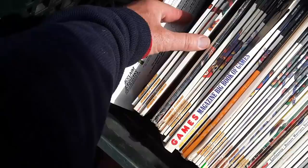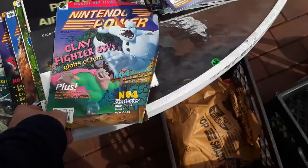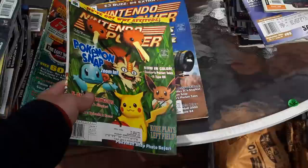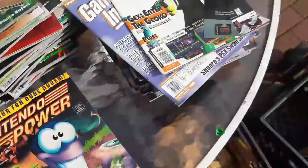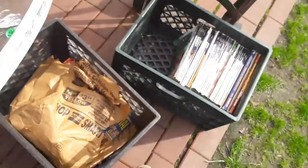All right, why not? Let's go through. Now, the one thing that AJ was saying, because I was talking to him. Here's another Nintendo Power. It's got another Pokemon character on the front. The one thing that AJ was saying, oh, wow, if they had all this stuff, they probably had the games there. And I believe they probably might have. But I also believe that they were not giving them away, like Pokemon Snap. If they did have all these games, wow, that would have been great. Star Wars Episode I Racer. Nintendo Power. Nintendo Power. And that's the Game Pro I keep showing. All right, I'm almost done.